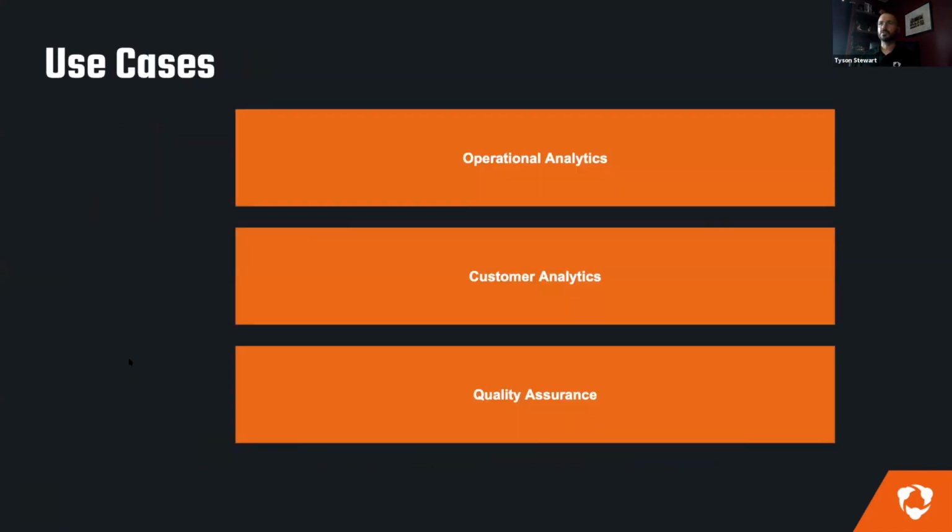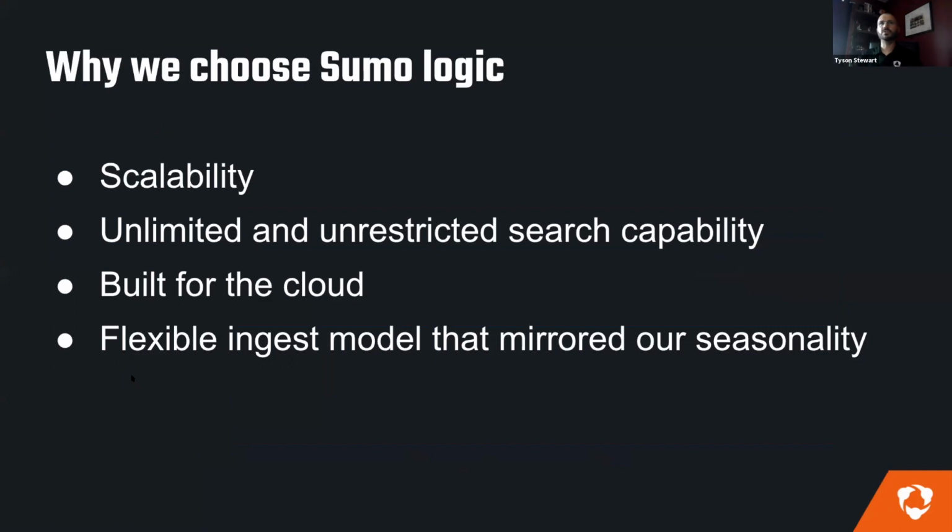And what are the big things that we use it for? Well, the big one's probably operational and analytics. We have a lot of dashboards that we've built. We have extensive alerting set up, and we also use it for some customer analytics and quality assurance. Next slide. So why did we choose Sumo Logic?